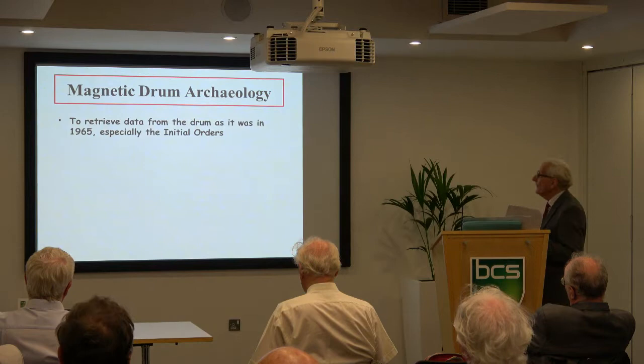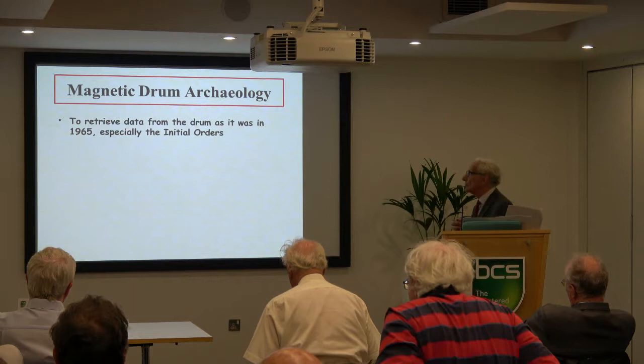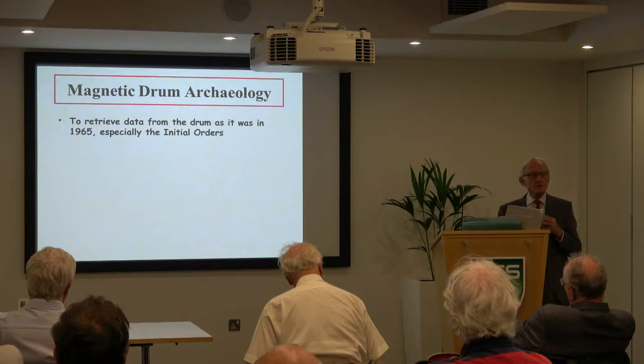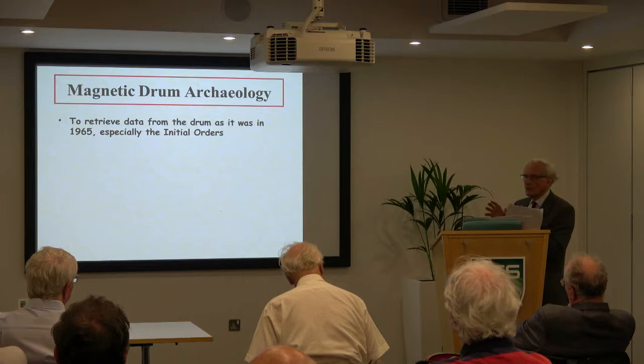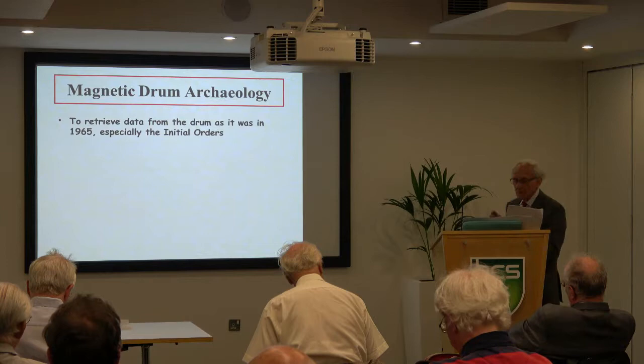Now, the second thing we wanted to get started after getting the documentation established, essentially, was to extract the information on the magnetic drum, which we assumed was what was there when the machine was finally switched off in 1965 to donate to the museum. And we felt that, from a conservation society point of view, it was important to get that information off the drum as carefully and accurately as we could. It was interesting to see what the initial orders were that were there at that time.